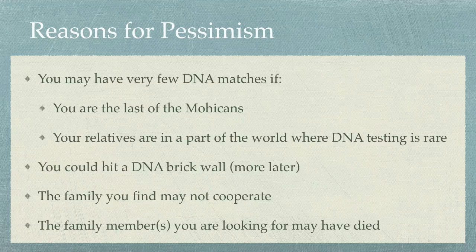Success is common but not guaranteed. Your chances are very good, but there are some ways that your search could disappoint you. If your family tree is very sparse, for example, if you happen to be the only child of an only child of an only child, then you will have no possibility of close DNA matches. I am in the United States where many people have taken DNA tests. If your relatives are located somewhere else, very few of them may have been tested. Finally, when you reach the end of your search, you may be disappointed to find that your family is deceased or is not welcoming toward you.